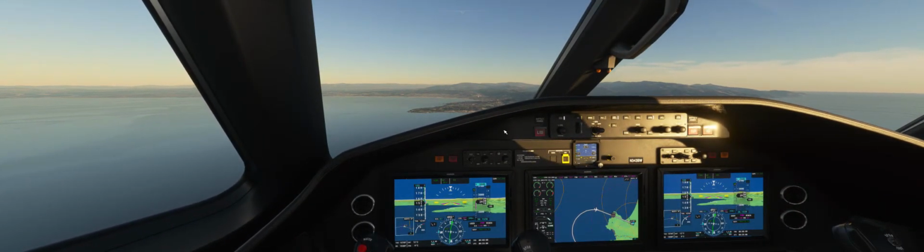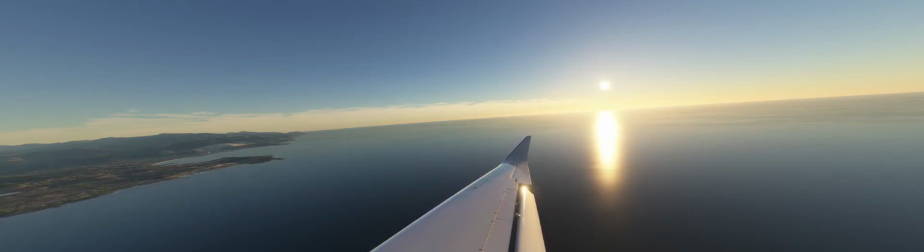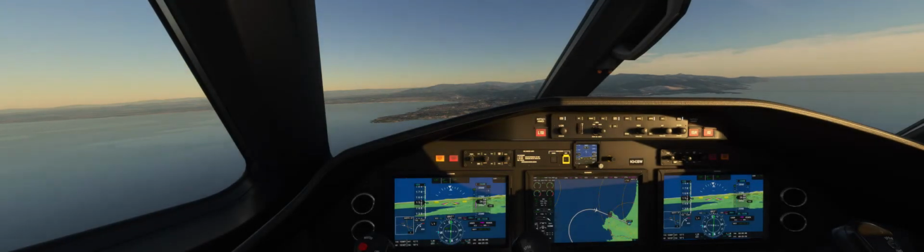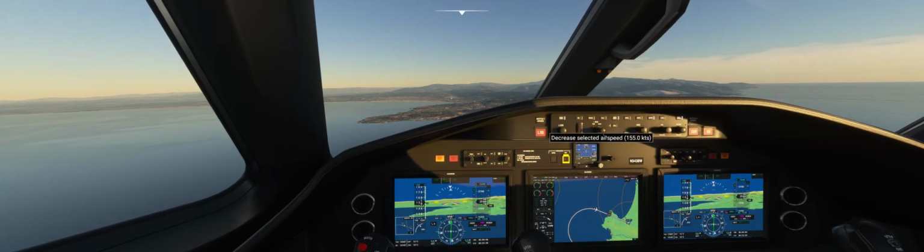Let's see how our view is. Oops. What the? Yeah, that's sweet. Man, $1 million view right there. Okay, we are perfect on the glide slope. Airspeed is fine.